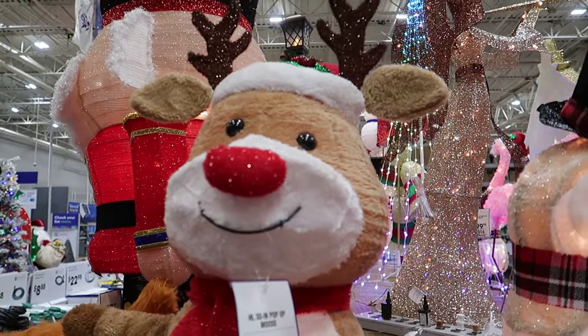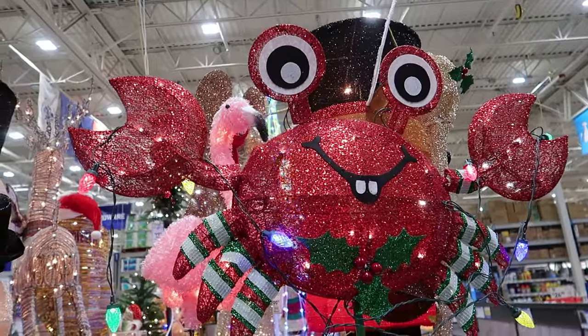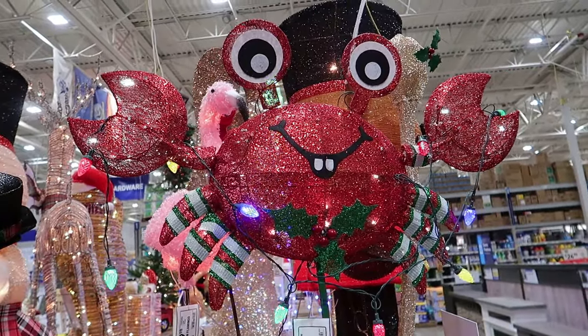Like, any moose at Christmas time is now a reindeer. Oh my goodness, look at this crab. It's all festive. Look at its little buck teeth. What on earth is going on?